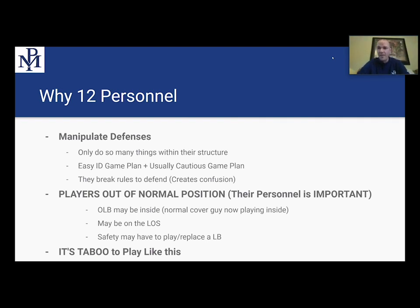And we found that teams typically play us very cautiously. They're either going to be in a simple look and try to play fast and defend us, or they're going to do something outside of their thing and break the rules. And that's what we love to see. We always tell our kids that they may stop us, but eventually we're going to find them out of position and they're going to break rules.